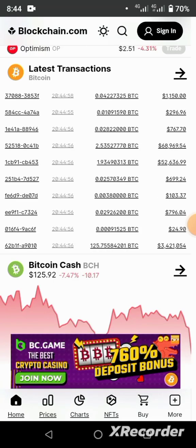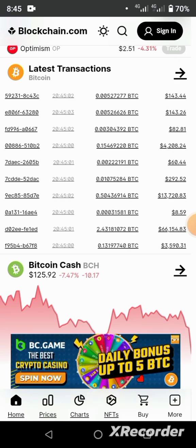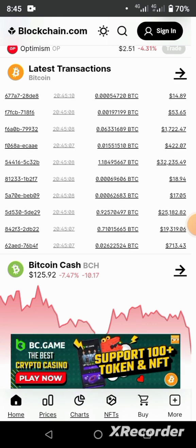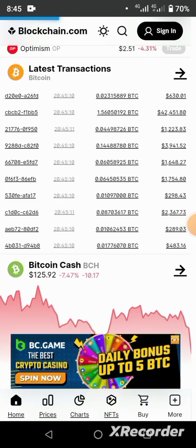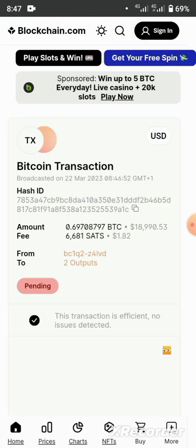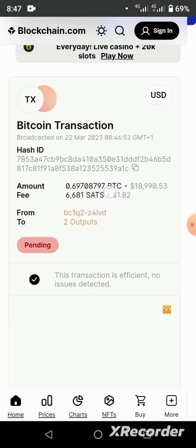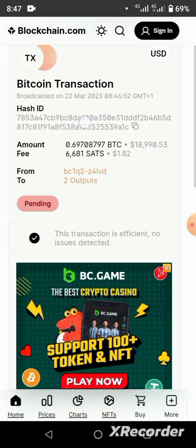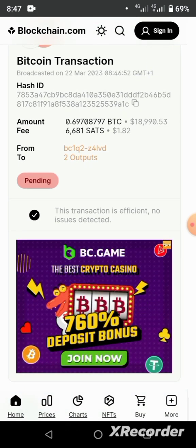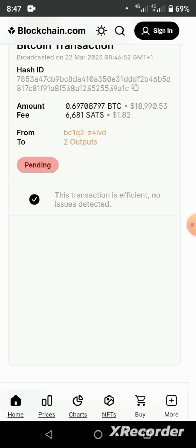Let me pick this person. I'm trying to look for a high transaction rate. Let's just say you pick this transaction. Just for example, I pick this wallet. Let it load, my network is acting up. All right, look at this transaction. This wallet address over here, that's the hash ID. It sent $18,990 worth of Bitcoin.